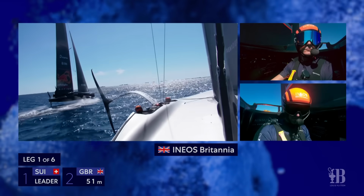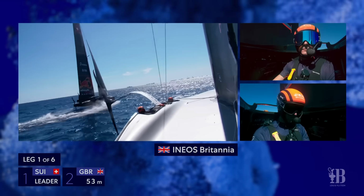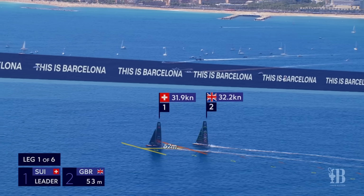Now we've got another classic race, and who has the speed, who's faster? Both boats heading over towards the city side or over to the right, and the wind over the course looks a little bit more even than it did for the first match.